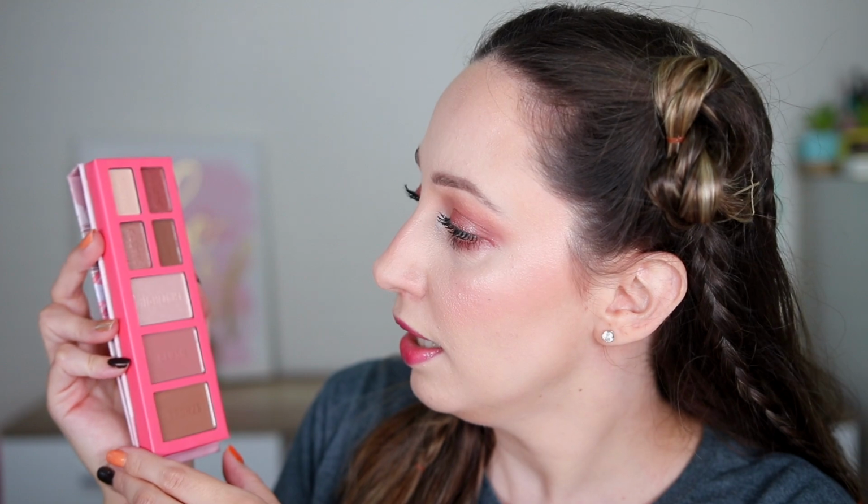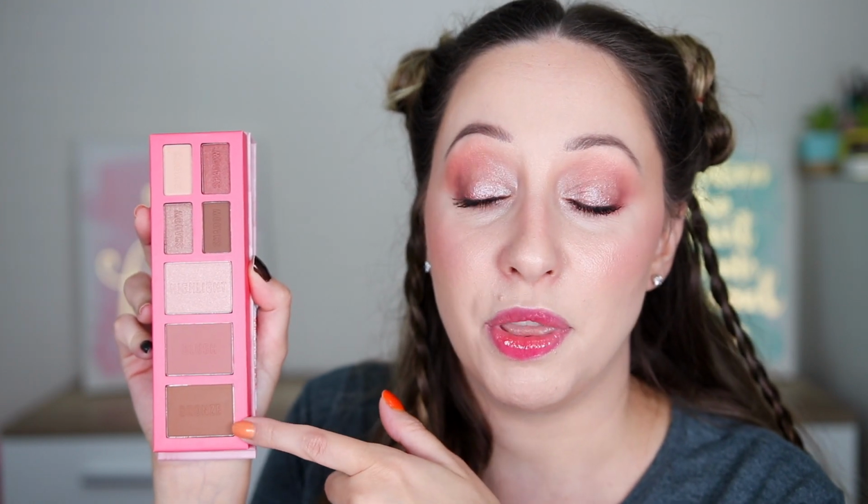As we can see, we don't have similar shades. Even this dark brown one is not exactly the same as the bronzer. I'm curious about the highlighter, and I also want this one here. Let's see what we have. Ooh, the highlighter is super beautiful. And what happened? This is such a creamy eyeshadow. I really like the color story of this one.